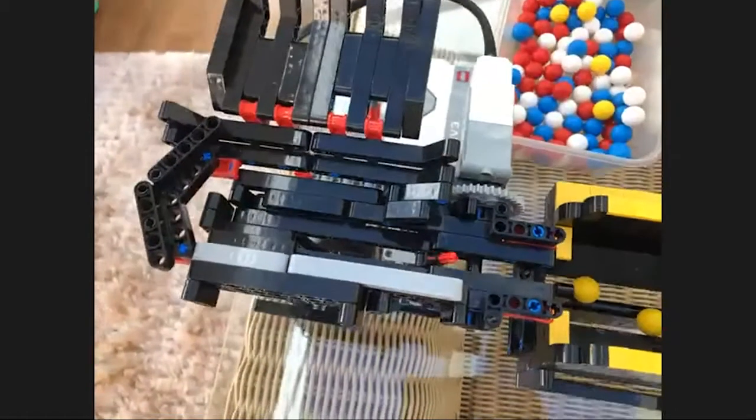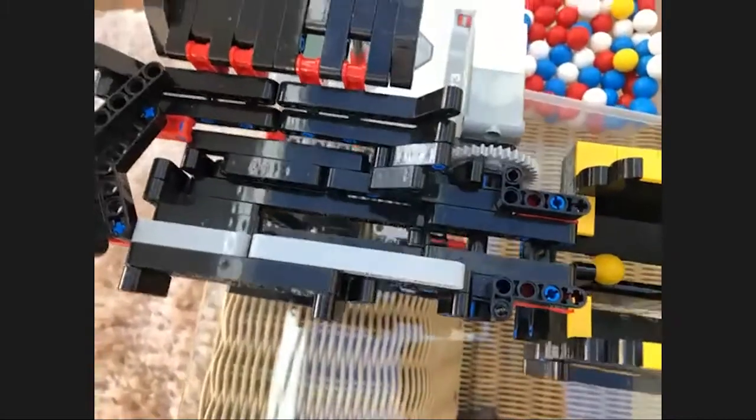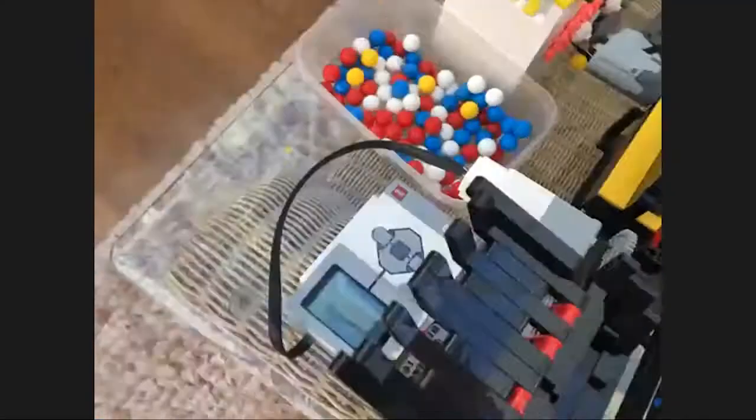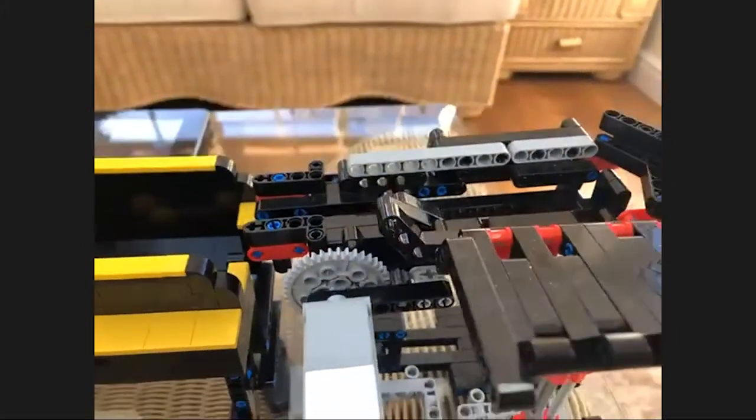With GBC, it's got to be an average of 1 ball per second, and that was about 3. So it was 3 balls per rotation. It was going really fast, so far too fast. So this motor runs slower, and I've also programmed it to run slower. And I've just gone a lot more simple gearing, because the other one had quite a lot of gearing.